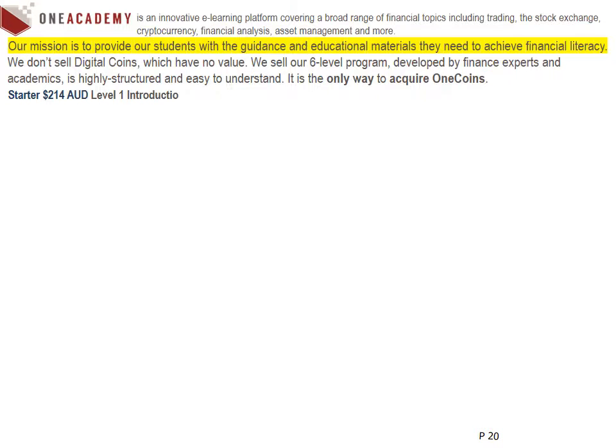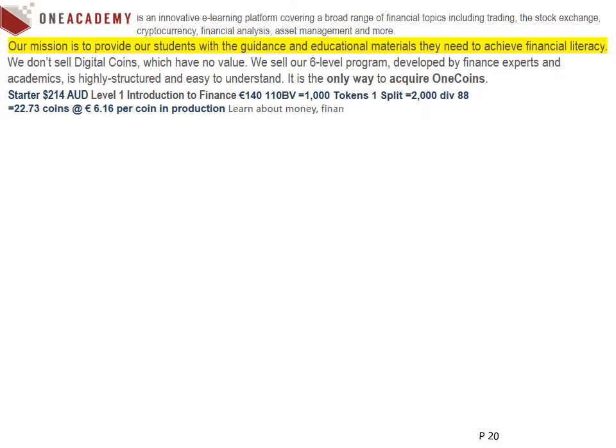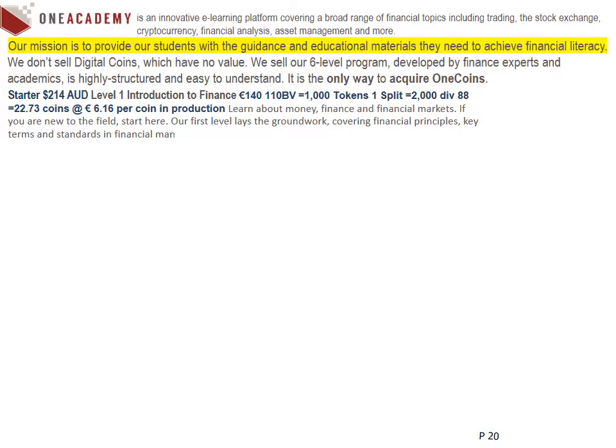We start with a starter, 214 Australian dollars, which gives us an introduction to finance. We get 1,000 tokens which split, become 2,000 divided by the difficulty factor, and that can produce 22.73 coins. We learn about money, finance, and financial markets. If you're new to the field, you start here. Our first level lays the groundwork, covering financial principles, key terms, and standards in financial management.